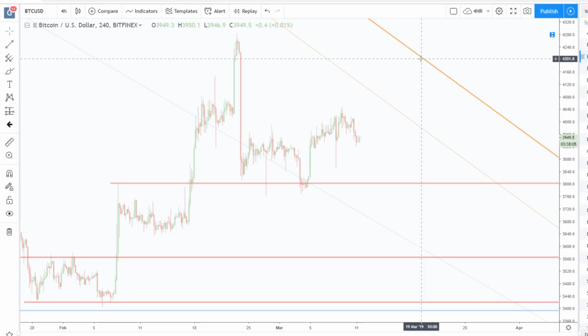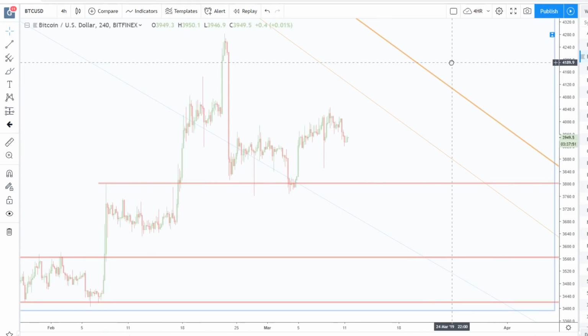In the short term, it just seems like it's going to be a lot of chop, small price action. Any little pops are going to be sold into. There's going to be a lot of whipping back and forth, and I don't think that's really going to stop probably for at least a few weeks or so.